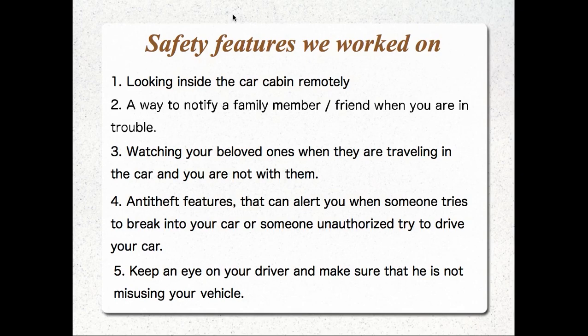Yeah, we integrated that feature in Trakomatic. And the next point was again, if your car is being misused by your driver. This is a common case when you hand over your car to your driver and you go inside your office, and you don't have any idea what is happening with your car. So the driver is driving your car somewhere, somebody unwanted is on board. Basically, a feature where you can have a close look into your car and you can stop it from happening.